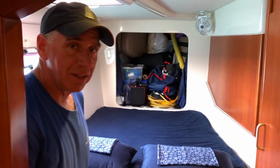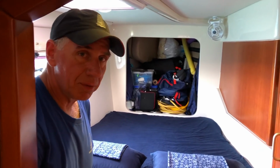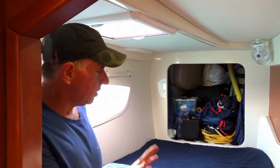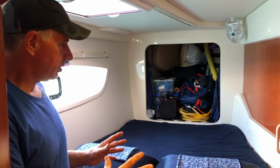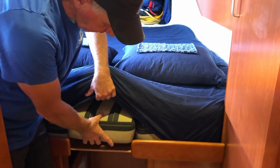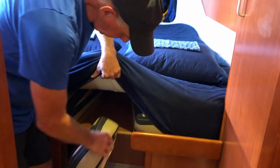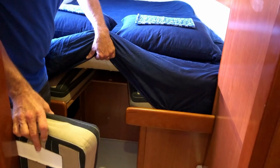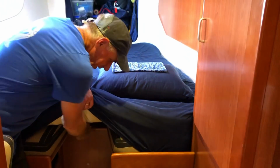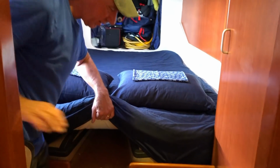Okay, so this is the forward cabin on the port side, and as you can see, there are 2 different parts to this particular bed. So obviously this bed. Now this bed can also be broken into a twin. There's this little insert here. So if you've got two kids who don't like to be so close to each other, or two separate guests, you can have it divided at the head like that.